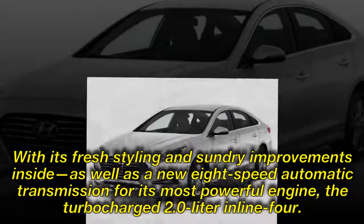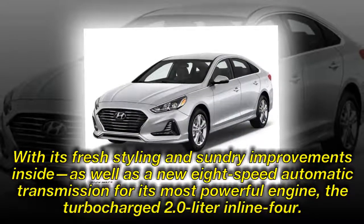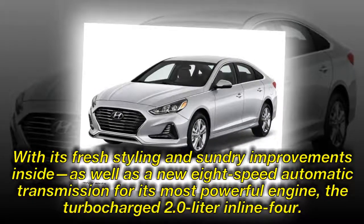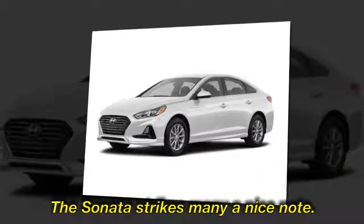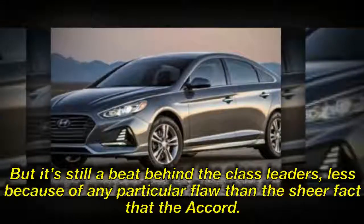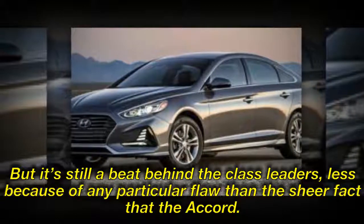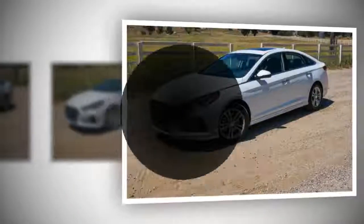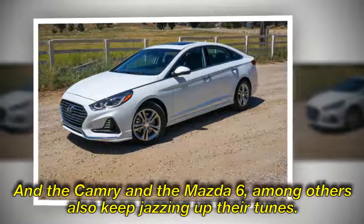With its fresh styling and sundry improvements inside, as well as a new 8-speed automatic transmission for its most powerful engine, the turbocharged 2.0-litre inline-4, the Sonata strikes many a nice note, but it's still a beat behind the class leaders, less because of any particular flaw than the sheer fact that the Accord and the Camry and the Mazda 6, among others, also keep jazzing up their tunes.